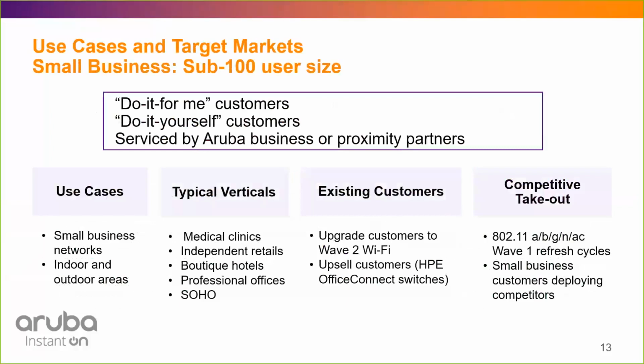This is an access point that you could give to that person. They can get it up and running, use it, and they won't really need to know so much to be able to make that work for them. So what are the use cases? Well, small business networks, as we said, for indoor and outdoor areas. The verticals where you're going to see this are small medical clinics or dental clinics, small independent retail or boutique hotels, maybe a professional office, maybe even a small home.